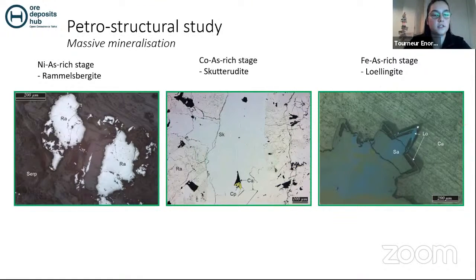So about the paragenetic evolution, the petrostructural study allows us to see 3 stages of formation. The first starts with the nickel arsenide-rich stage, with the formation of nickeline and rammelsbergite, especially in the serpentinite gangue. After, we can see the formation of a cobalt arsenide-rich stage with massive skutterudite, as you can see here with banded growth. It's really spectacular.